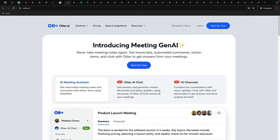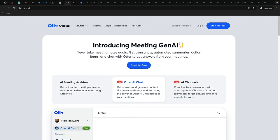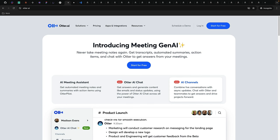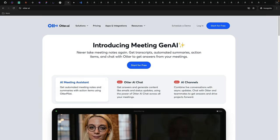Now, here's a tool that's not strictly for coding, but it's useful for dev teams. Otter.ai offers AI-powered transcription for your team meetings and code reviews. It can automatically generate meeting summaries and provide searchable transcripts, making it easier to document decisions and action items. Otter has a free basic tier with paid plans starting at $16.99 a month for more features.